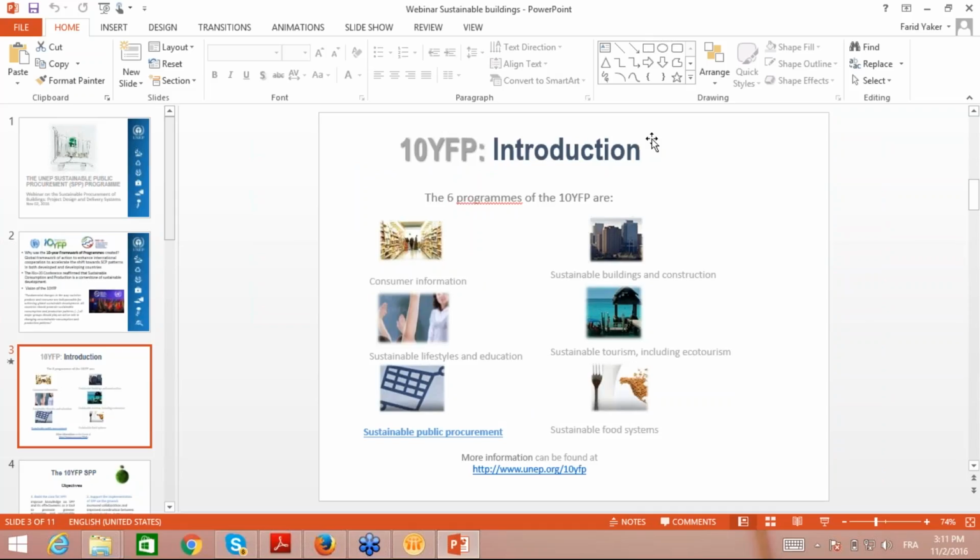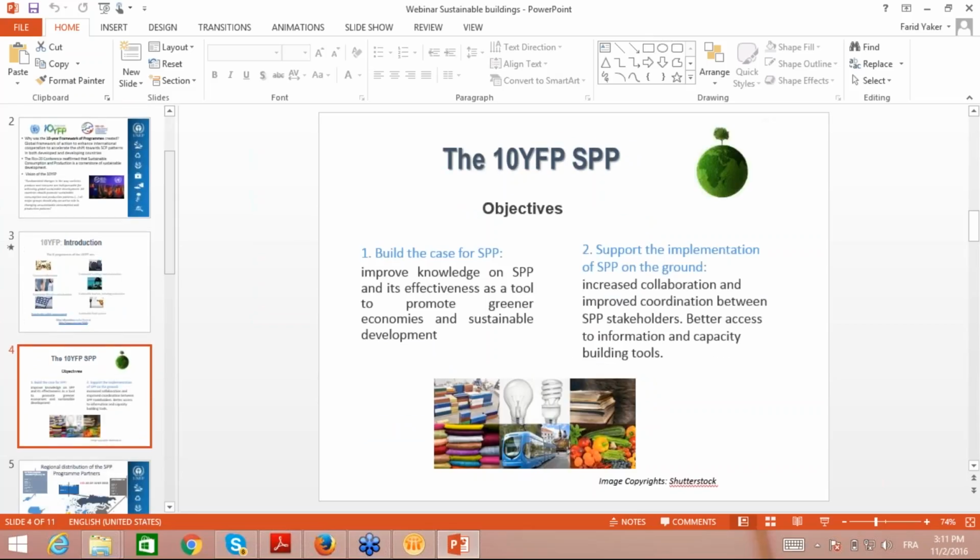In Rio, it was decided that 6 programs would be targeted and prioritized at the beginning of the framework. You can see them on the screen, and you can see that sustainable buildings and construction was from the start prioritized and considered to be an important program in this framework. But you can see also that there is a sustainable public procurement program, and obviously today the topic goes across buildings and construction and procurement, and that's why we're happy to present you the work we do on the SPP program.